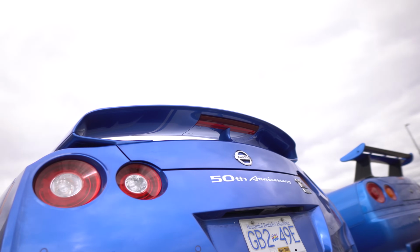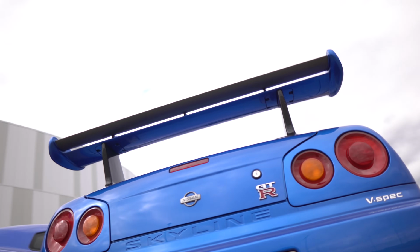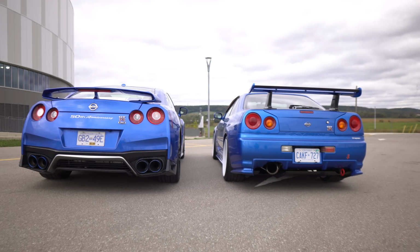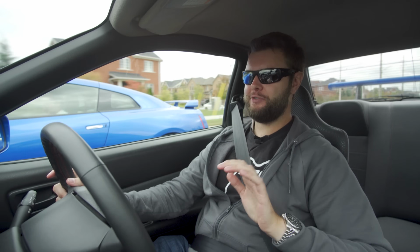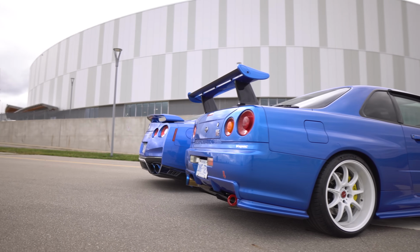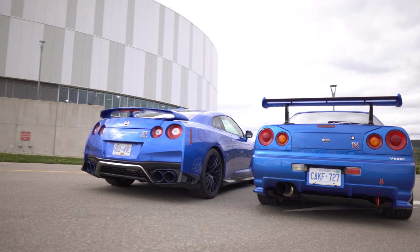Similarities and differences. Let's start with the looks. Everything? Okay, let's start with the taillights. The taillights are the most similar thing ever. When we were filming our solo R35 review and you were ripping away and I saw those taillights light up, I couldn't differentiate between this and the R34. The biggest differentiating factor from behind would probably be the gigantic wing that I have on the R34. The R35 has a smaller spoiler, but I think it still captures the same essence.